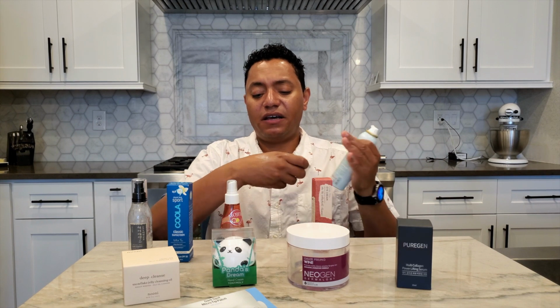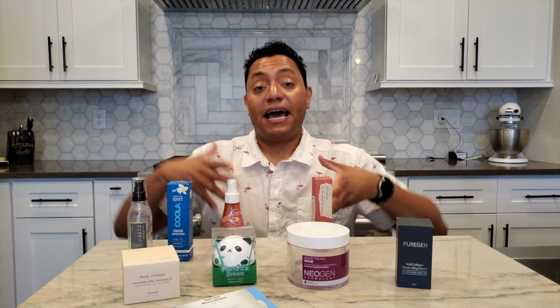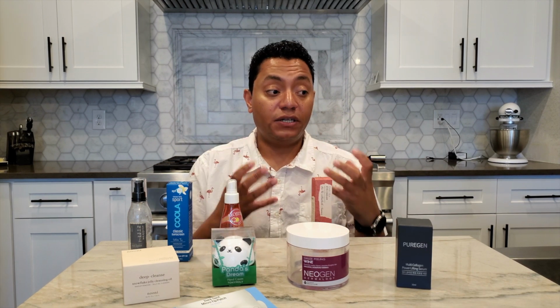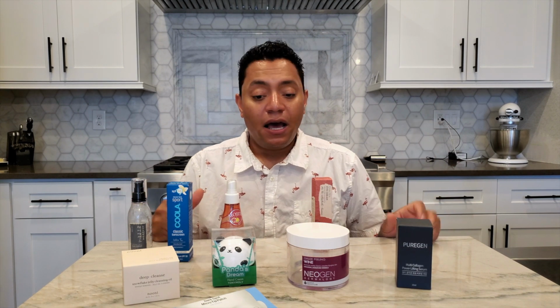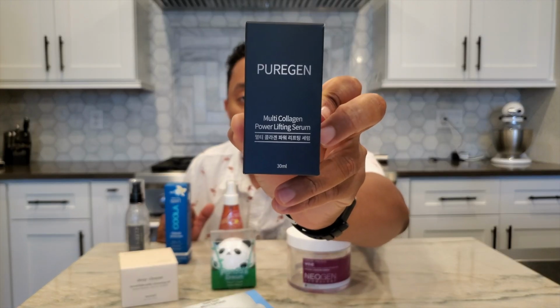Yeah, that's not really helpful, but it foams up really well, and it maintains its foam. Like, I can add a little bit more water, shave a little bit, add a little bit more water, and it doesn't just completely run off. It really does hold its foaminess for quite some time. So there's that. Next one, since it's the outlier here, is the Pure Gen Multi-Collagen Powerlifting Serum.